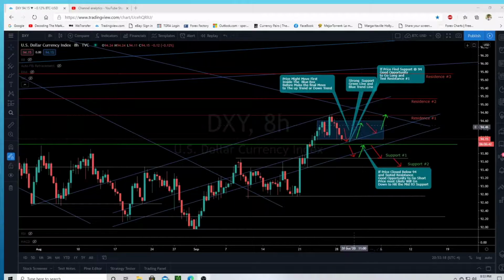Okay guys, this was the first option to go long, and now let's take a look at the other side of the coin to go short. If the price closes below 94, and tests 94, remember it's the green line, and tests resistance, which is right here, and then moves up and tests resistance, that is going to be a good opportunity to go short. Price most likely will go down to hit the mid 93 support, which is right here, the mid 93, which is our first support, number 1 support.